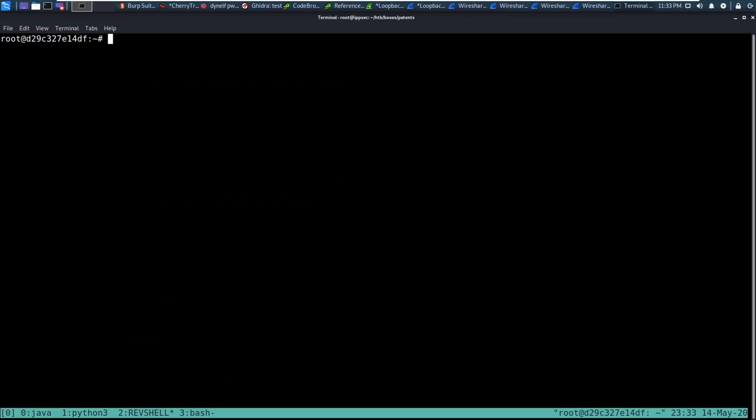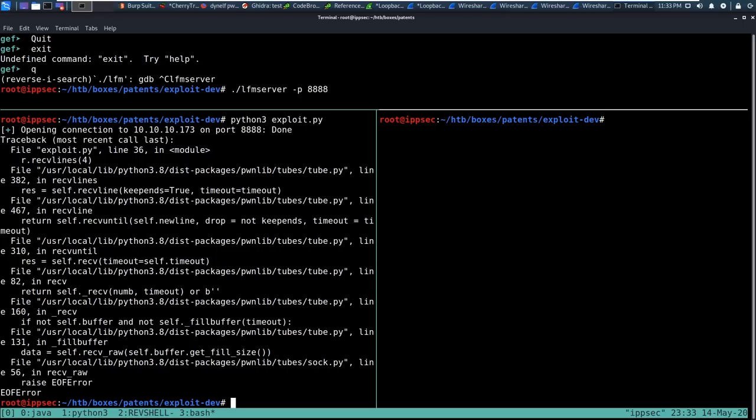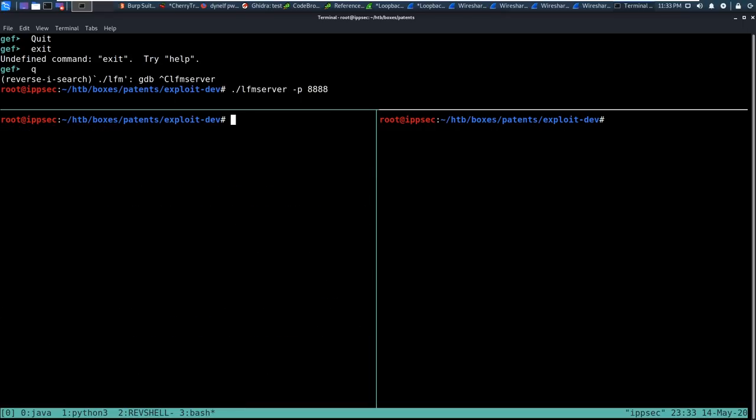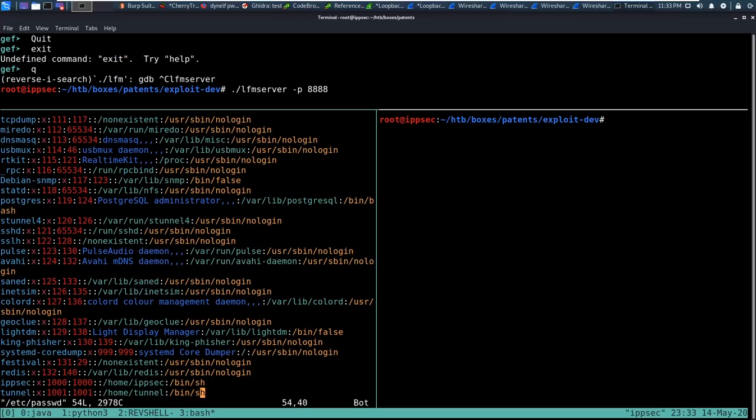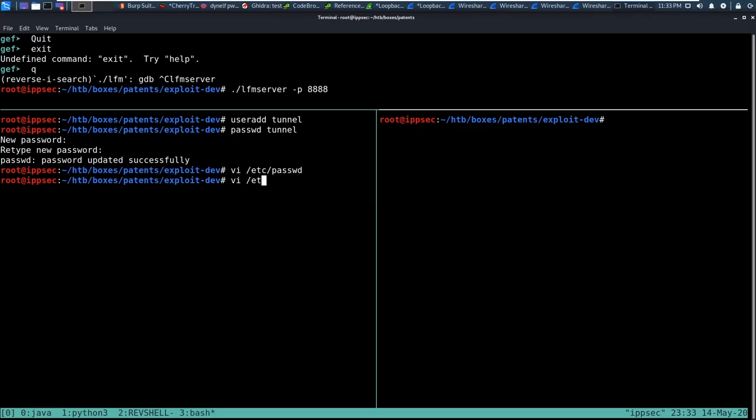So let's just enable SSH and do a reverse shell. So, not reverse shell, reverse tunnel. I'm going to do useradd tunnel, passwd tunnel to be something secret that you guys don't know. We're going to go /etc/passwd tunnel, and we're going to change this to /bin/false. Yeah, that should be it.